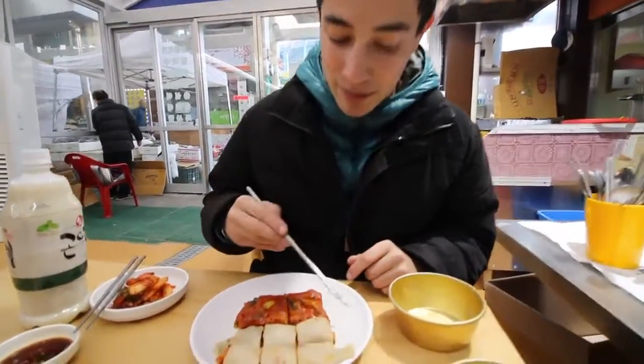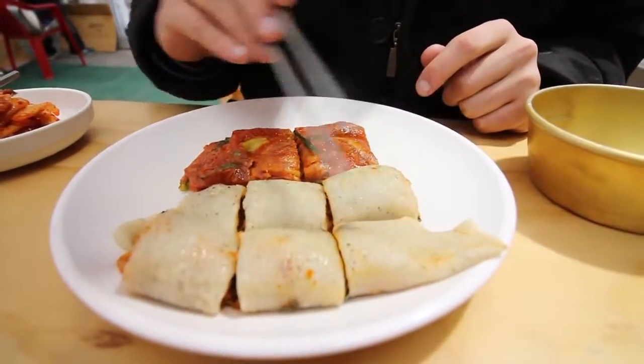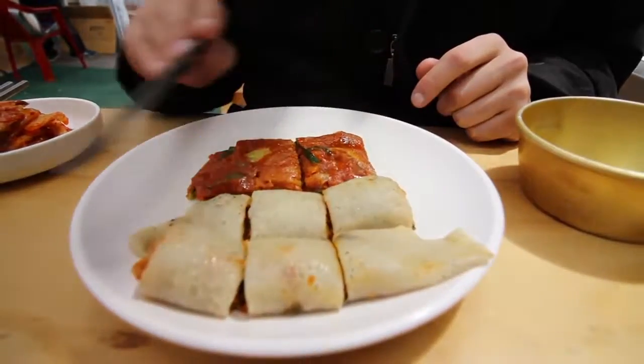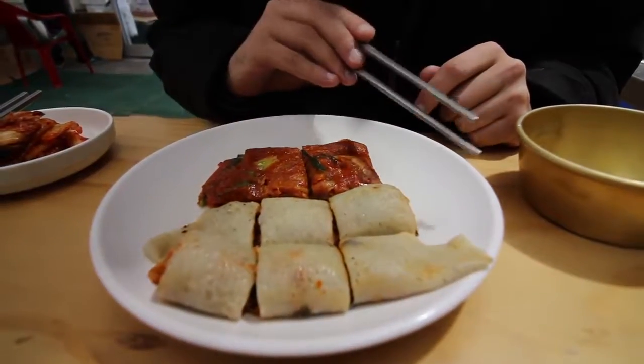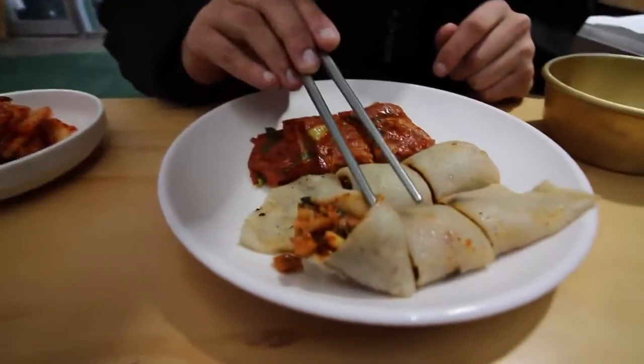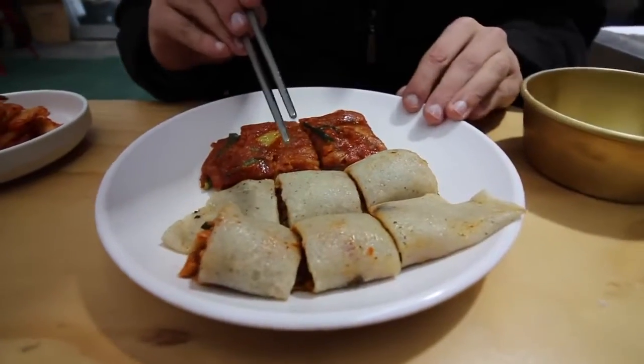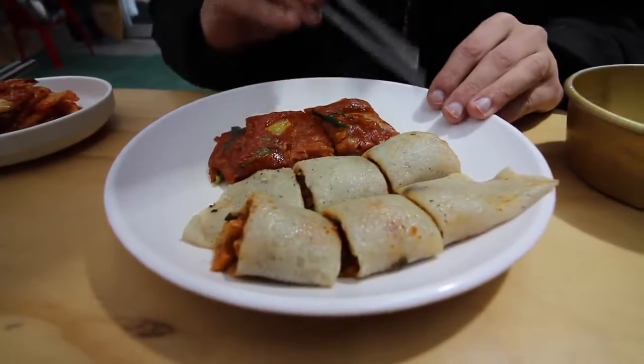So right here we have something called mamil-jeonpyeong, and it is a buckwheat thin flour batter that is fried up and then filled with a ton of kimchi. Just check that out. It's like pouring out the other side. So it is very similar to what we tried last time in PyeongChang, but this is different because it's stuffed.